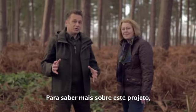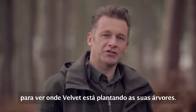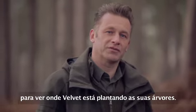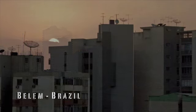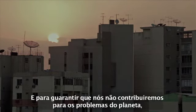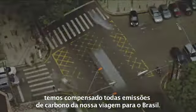To find out more about this project, I'm off on a trip to the state of Pará in northern Brazil to see where Velvet has been planting its trees. And to make sure we don't add to the planet's problems, we've offset all of our travel to Brazil.